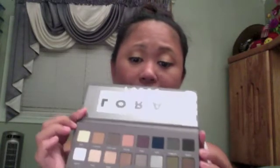But then I saw someone use it on YouTube and the colors are amazing. So the thing that I like about this is, again, you have your matte shades up top, you have the shimmery shades at the bottom, but they're not all warm colors. They have some warm, they have some cool.